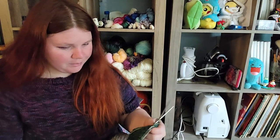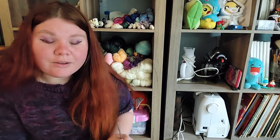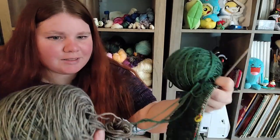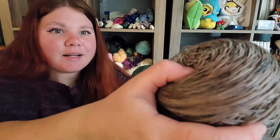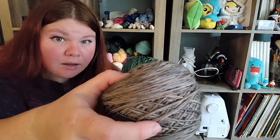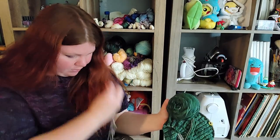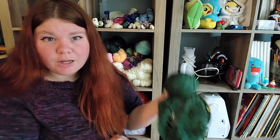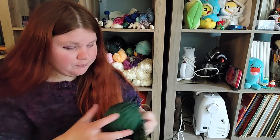Okay, so for my Alaska hat, I'm using these two colors. It's a green. Sorry, it's kind of a mess. But I dyed this green, and then I tried to dye a gray. And then the gray dye that I used apparently had brown in it, because it turned out to be a gray-brown variegated yarn. Which is fine. I'm still obviously using it. I like the color combination still.